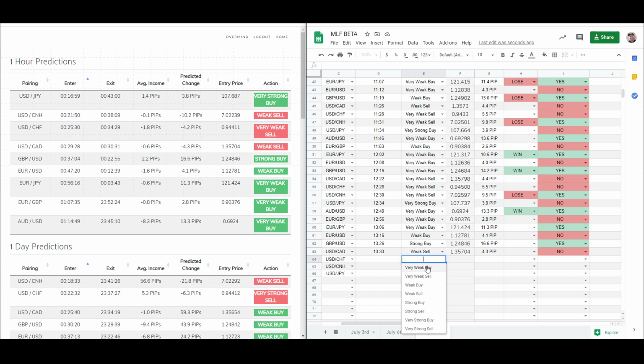It doesn't care whether or not within that 1 hour period it goes down 40 pips and then it comes back to make you those 10 pips. It doesn't take that into consideration, which obviously with how volatile the market is going to result in you losing some of those trades that would wind up to be profitable trades, which is unfortunate, but that's just the way of the market. Jappy, okay, what do we got? Very weak sell.